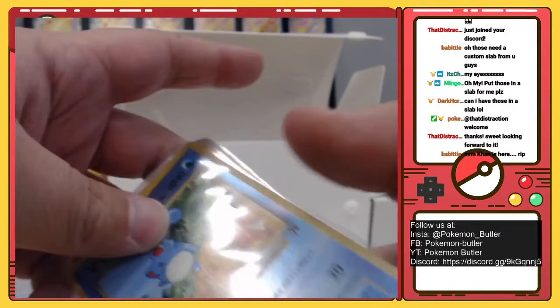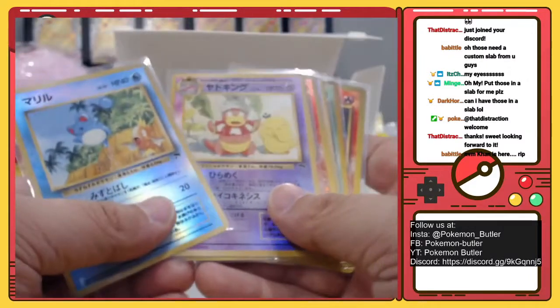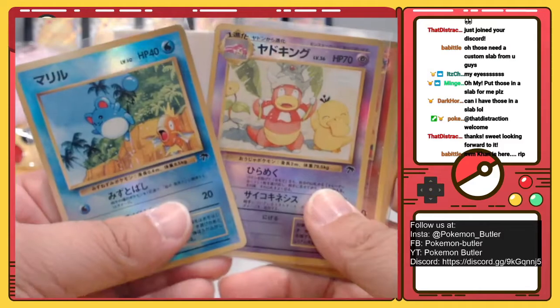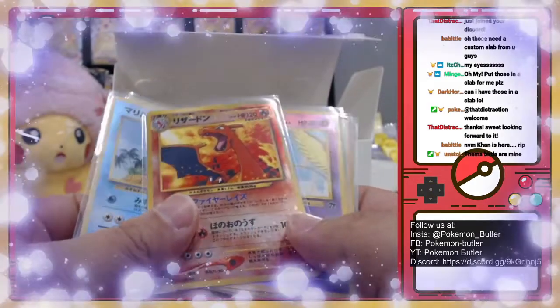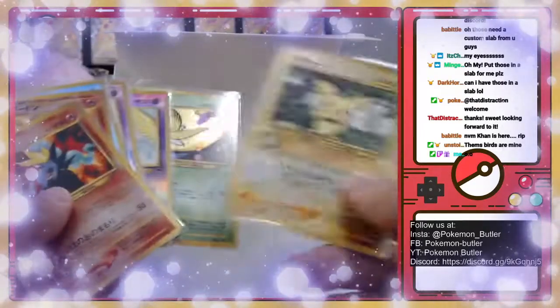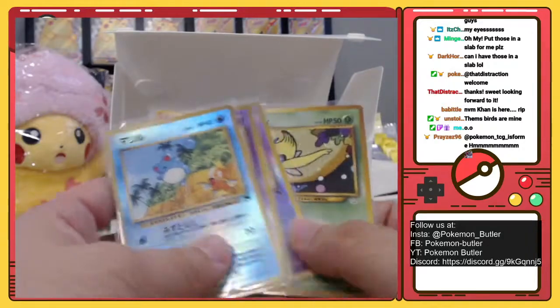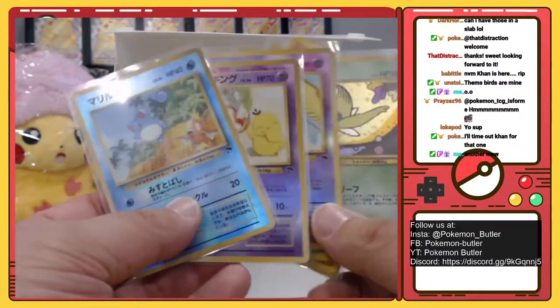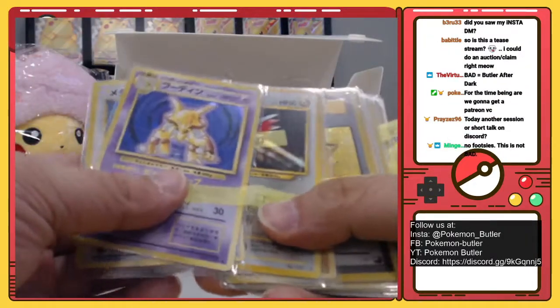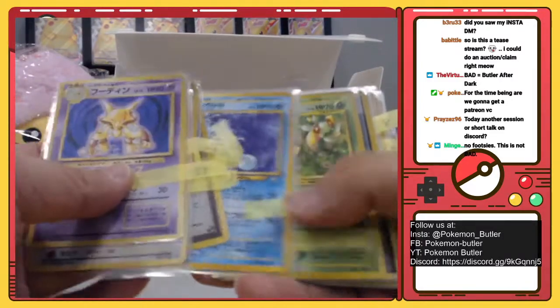What do we have here? So Southern Island. We got a reverse holo Charizard. We got a Southern Island Mew, Celebi, and a reverse holo. So these are from the Neo file. We got three Southern Islands. Yeah, a bunch of holos.